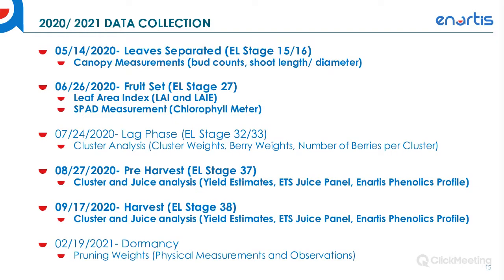This slide's a little busy, but it lists all of the data that was collected as part of this trial so far, and I won't be able to go over all of it today. So the items in bold, I've pulled data from these different sample points to include in this presentation. But we basically have everything from early season measurements all the way through to pruning weights, which Scott's PCA and I actually collected just a few weeks ago in February.